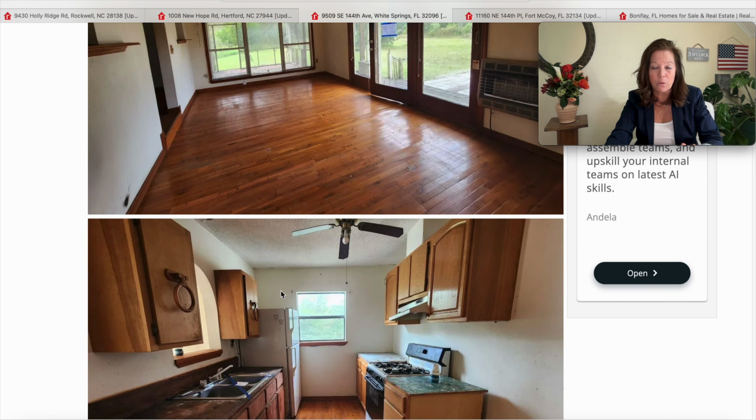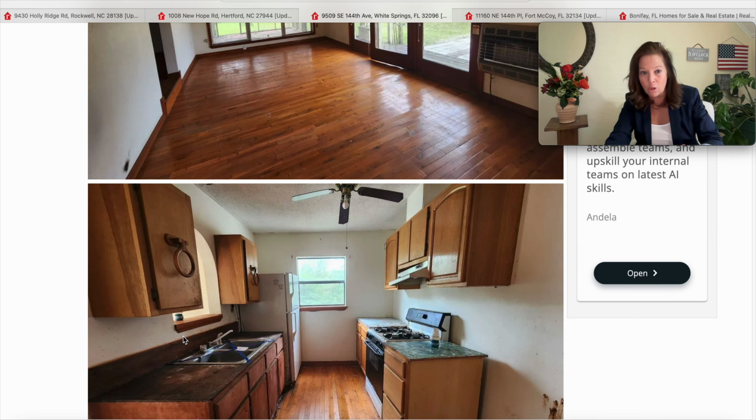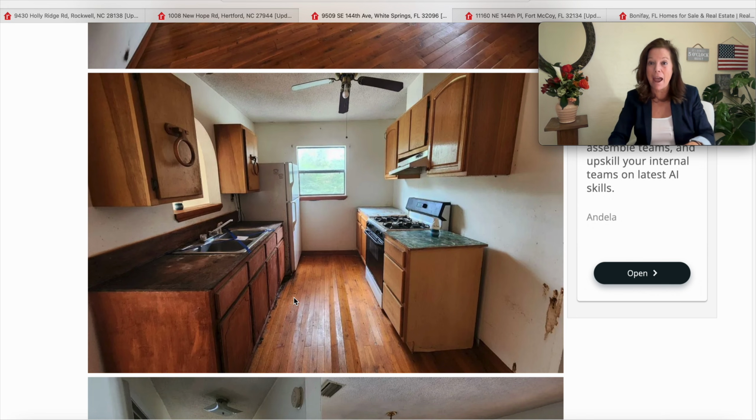Wow, gas range with a range hood. Do have a 2-door refrigerator. Window above your double sink. Look at the arch on that window. This is very pretty. Wow, this has potential, you guys. 5.58 acres. Someone needs to go check this out.